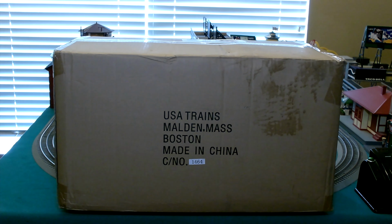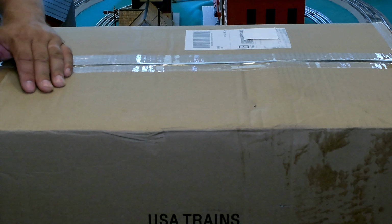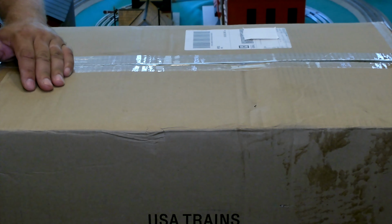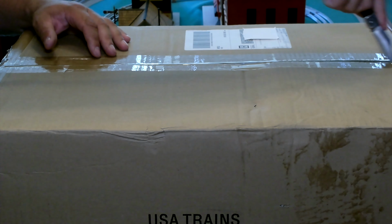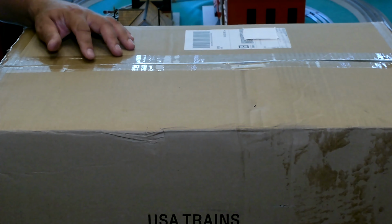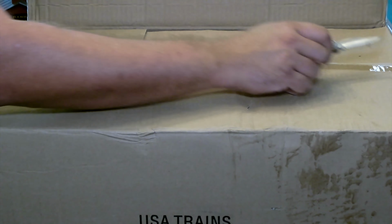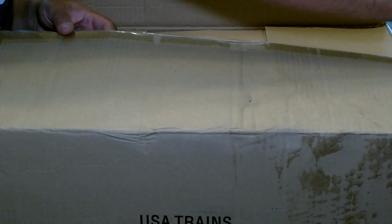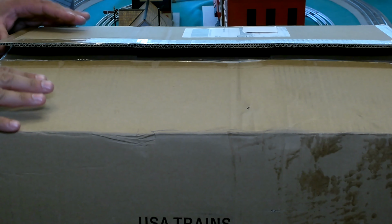Here it is, the big box. Let's go ahead and get it open. I have to admit, seeing that catalog presented me with a certain dilemma. Do I get the 2000s paint scheme, which would go great with the 2000s passenger cars, which Lionel released not too long ago? Or do I go with the 1970s paint scheme? And with such, I definitely would have to get those green and yellow 1970s passenger cars.